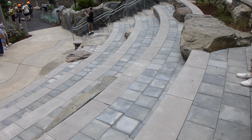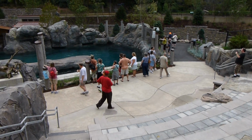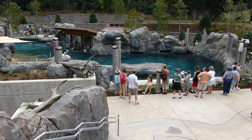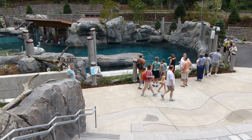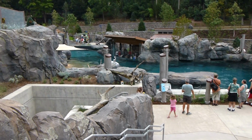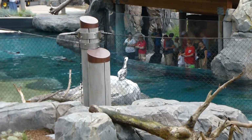The sea lion exhibit has this amphitheater seating, so that when the sea lion keepers are talking about their charges, you can sit here and watch the demonstration. There's also another viewing area over there where you can see the sea lions both above and below the water.